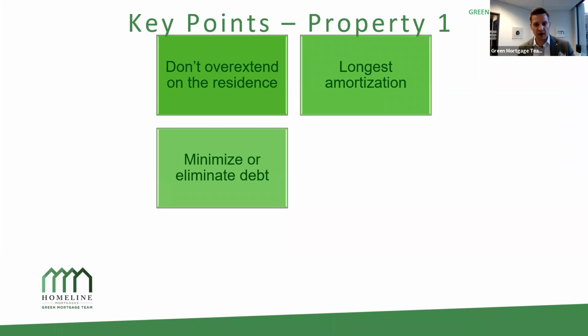Just to put things in perspective, every 100 grand you borrow right now is about $400 per month on the payment on a 30-year amortization. You might have a car loan where you owe $25,000 or $20,000, and the payments might be higher than $400 a month. And so sometimes we can roll a bunch of debt into the mortgage. We can actually lower the overall borrowing costs and lower debt servicing by doing that.